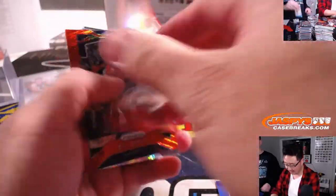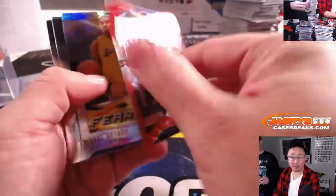Out of $299, Kawhi Leonard. These aren't numbered, so I'm breezing by those, but they will ship.